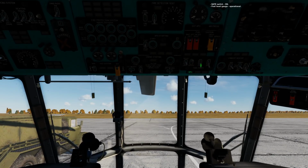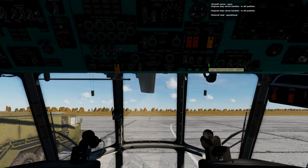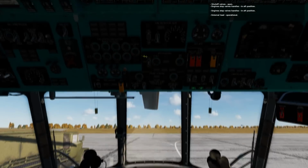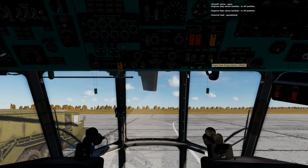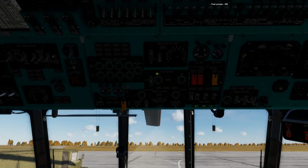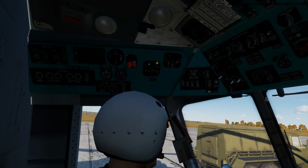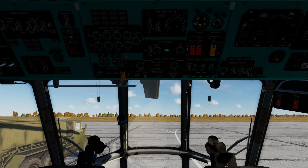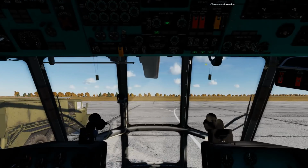Rate switch on. Fuel level gauge operational. Shutoff valves open. Engine stop valve handles in aft position. External load operational. Fuel pumps on. Okay, then we'll go ahead and start the APU. Got a good APU. Temperature increasing.